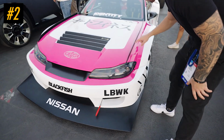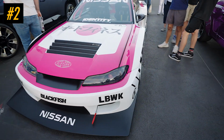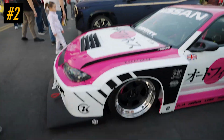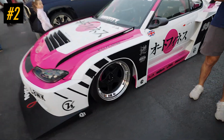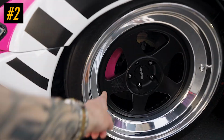This thing is sweet. We came over, watched the trip for a minute, and then just walked all the way through that. Liberty Walk S15, dude. I saw photos of this earlier and it's so nasty. It's just right across the corner, right around the corner. It's got Rotiform wheels, the polished lip, the pink brakes.